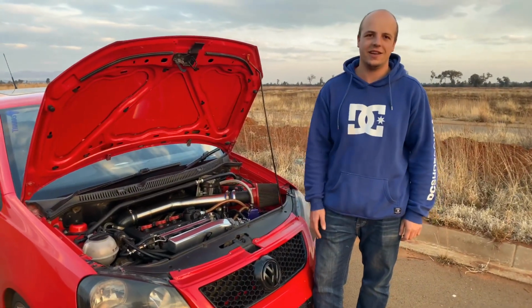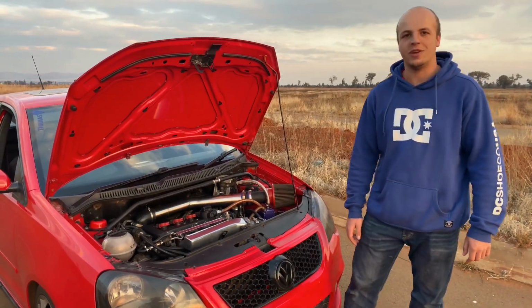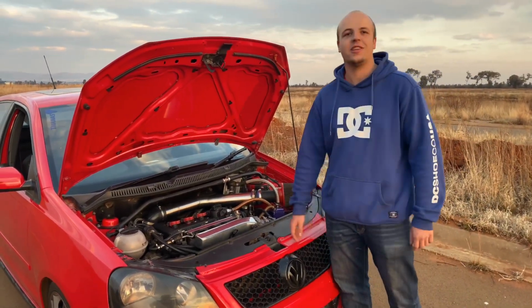Hi, my name is and this is my 2006 Polo GTI. It's a 1.8 turbo and it's tuned by Thanos Tuning.